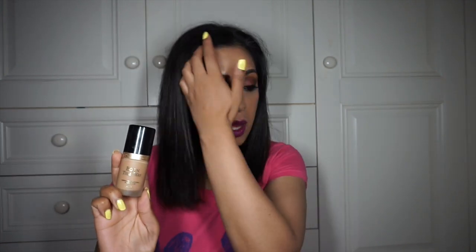This is your typical natural, dewy, flawless face kind of finish foundation. This is the one that we're all looking for, and this one I absolutely love. I think it is one of the best ones out of the ones that I've mentioned. After Estee Lauder, I would say the Born This Way foundation is definitely my favorite. It's absolutely gorgeous. It gives a beautiful, flawless finish to the skin.